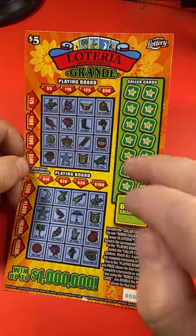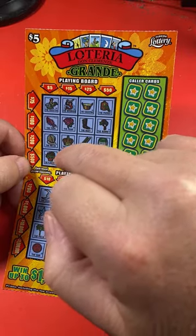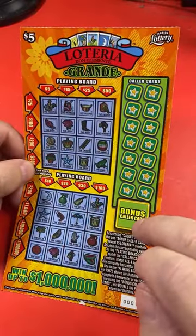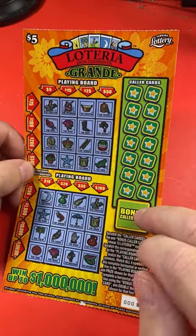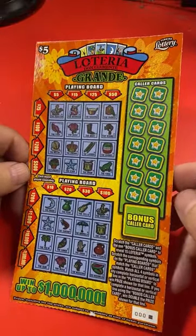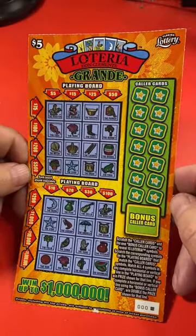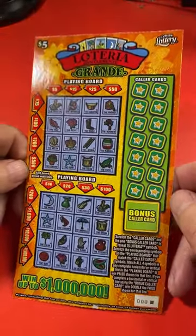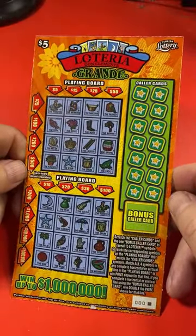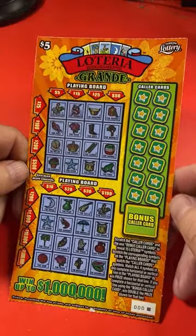For instance, if I line up $5 here and this was a fish, then that is $10. Yesterday I scratched a Loteria and I scanned it and it said $10, and for the life of me, I couldn't figure out how, or why I won $10. Just couldn't figure it out.